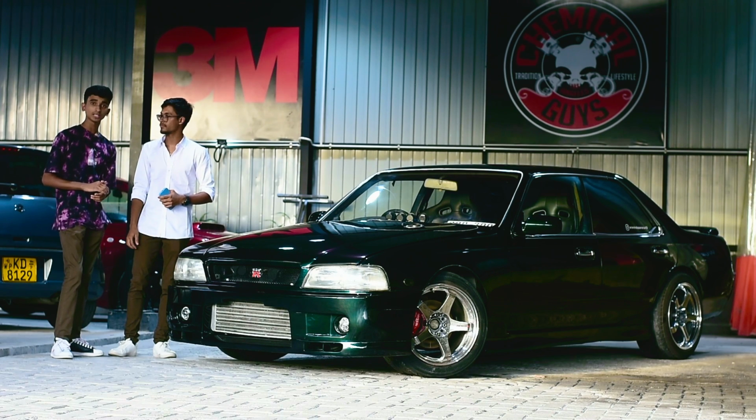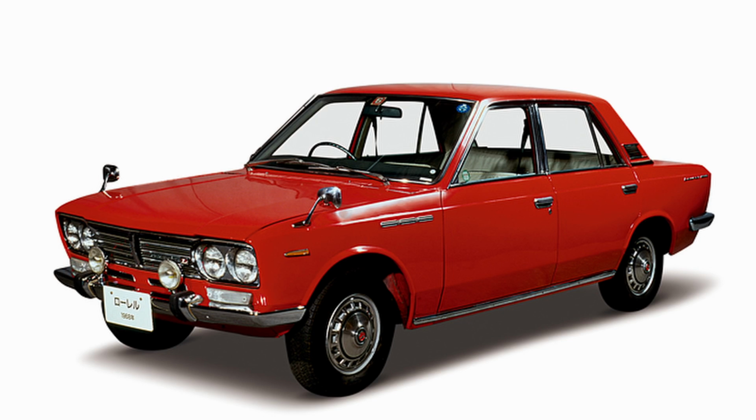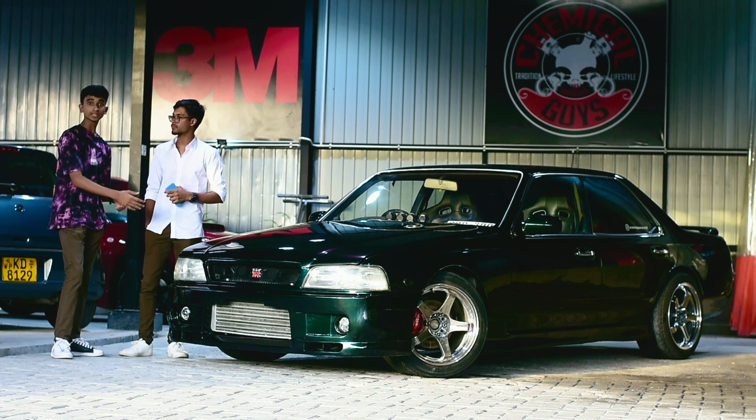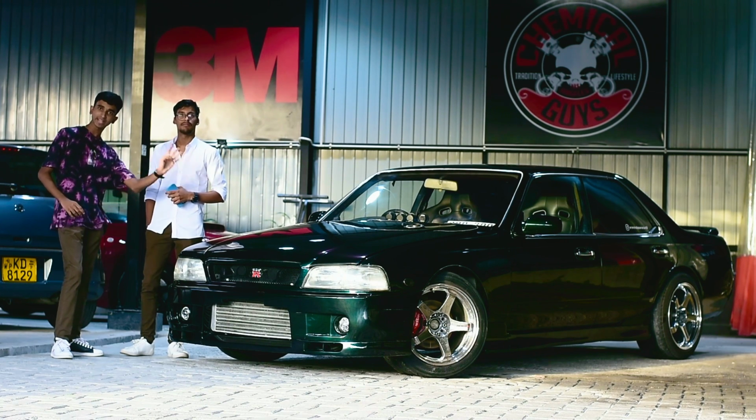Before that, the Laurel goes back to 1968, where the first generation of the Laurel was launched. It's a huge production run. Yes, exactly. So till the 90s, maybe even the early 2000s, it came to the C35. So this is the C34 from 1994.